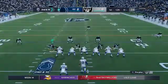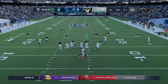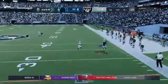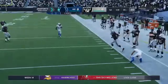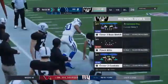So after the incompletion on first, now 2nd and 10. From the gun, it's Wentz. And way up past the 35 before he's taken down. A gain there of 21 yards.